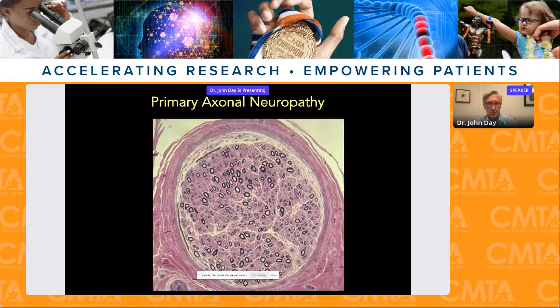This is from a nerve of a patient who had a primary axonal form of CMT. And you can see that there are just way too few of these nerve fibers compared to that normal nerve I showed you before that was jam-packed. Here there are many fewer, but the ones that are remaining have a pretty normal investiture of myelin. So this myelin cover looks pretty much normal. So this is what we would call an axonal form of CMT.